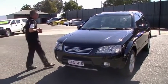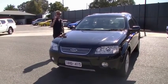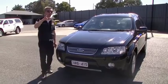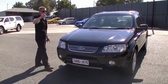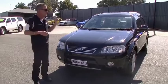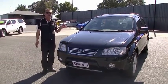So just in summary, a few really important things to take note of. 190 kilowatts of power, 383 newton meters of torque, still delivering you 12.2 litres per 100 k's. Very important to remember, because Lynn, my cameraman, superstar, did remind me, it does have a reverse camera, which we didn't touch on earlier. 4-star ANCAP safety rating, super low Ks for its age, and a really impressive example.